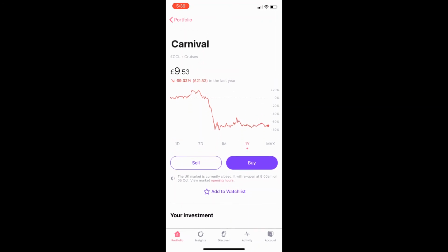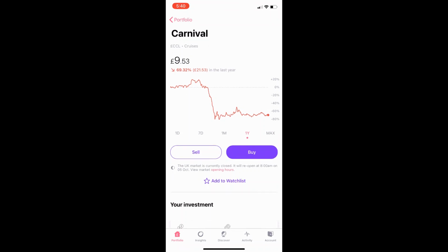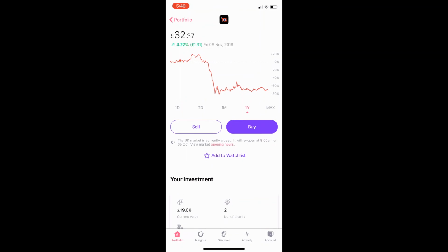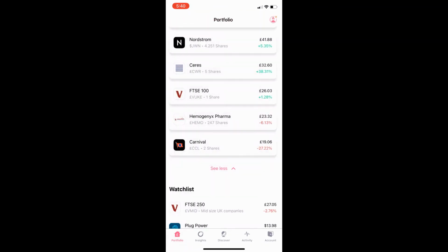It is a cruise ship company that has lots of different cruise ships. It's owned by the Saudis, so they have lots of money, and it's a very big cruise ship company. So I don't see it going under at all. This one is definitely going to be a few years probably until it recovers all the way back to the full price of £32, but hopefully it makes the money back.